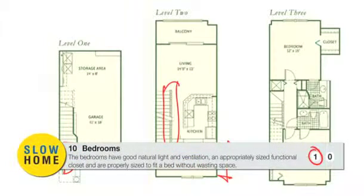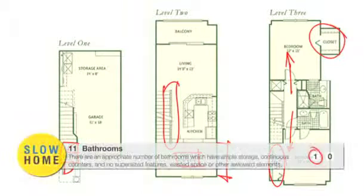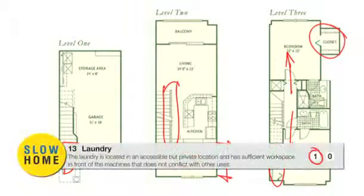Bedrooms? I think the bedrooms are fine. They're not trying to jam two into one end, which we see all the time. That's right. They're reasonable closets. I'm curious about how that closet works. It's in the other unit somehow. Bathrooms? I think the bathrooms are fine. They're reasonable. There's two. And then laundry is up here. Yeah, the laundry's good. I agree.